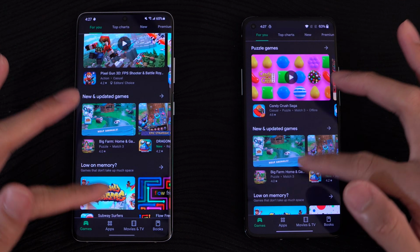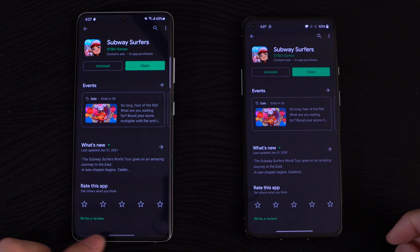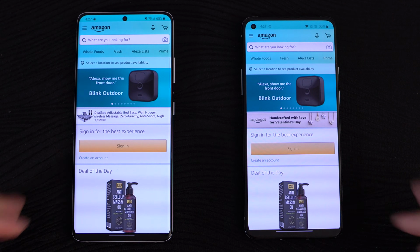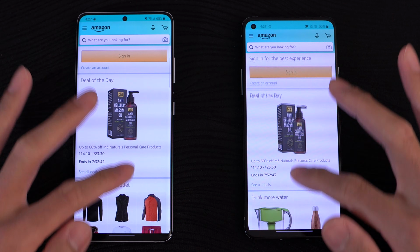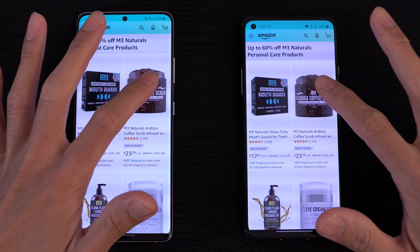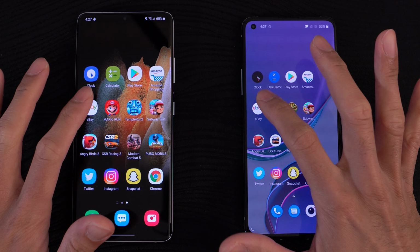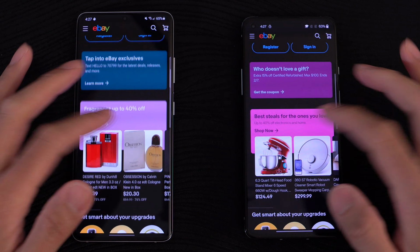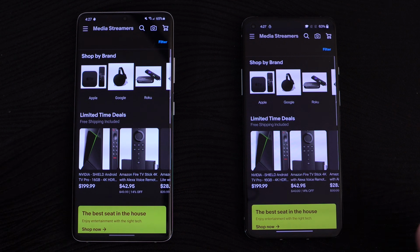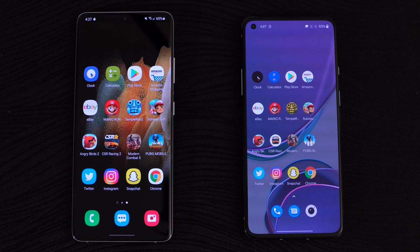Let's see, what can I click on? Just click on, let's see, this one. I'll go ahead and leave it on that page. Amazon. Very close, I think that was the S21 Ultra, but just a little bit. Let's see, click on this deal of the day. We'll click on this one. We'll leave it right there. eBay, S21. Let's see, click on this. And let's see, let's click on this one. We'll leave it here.